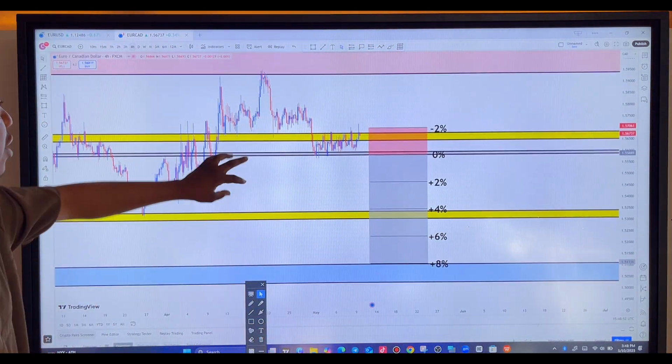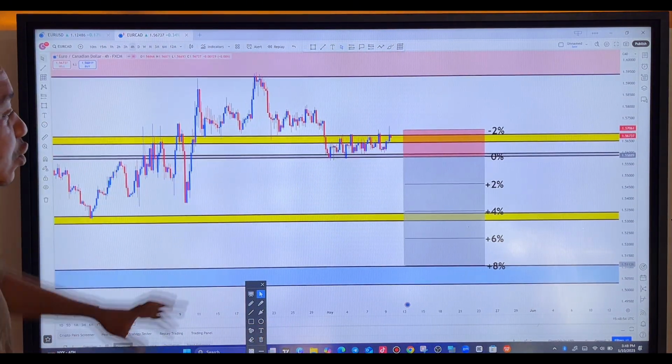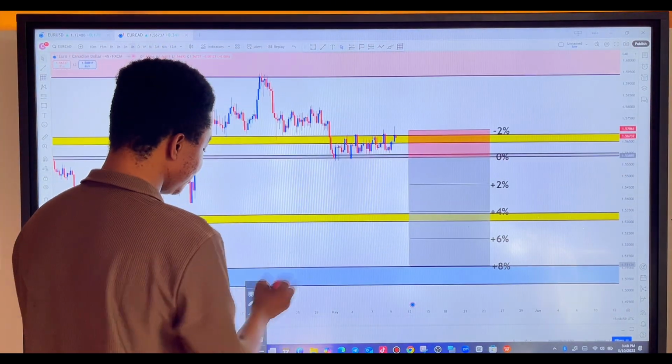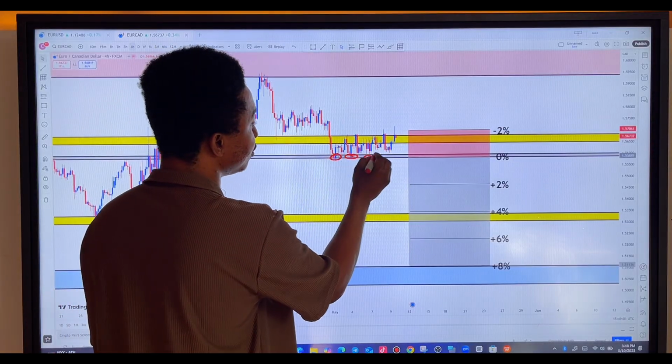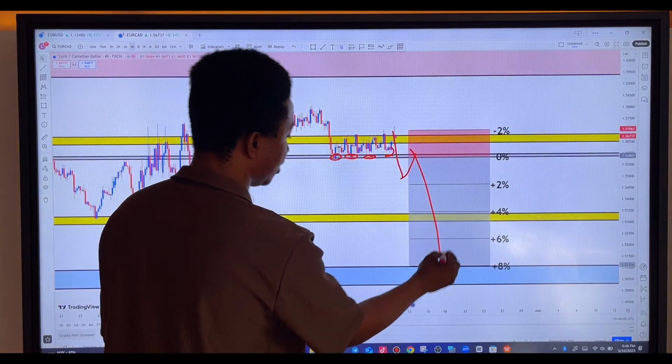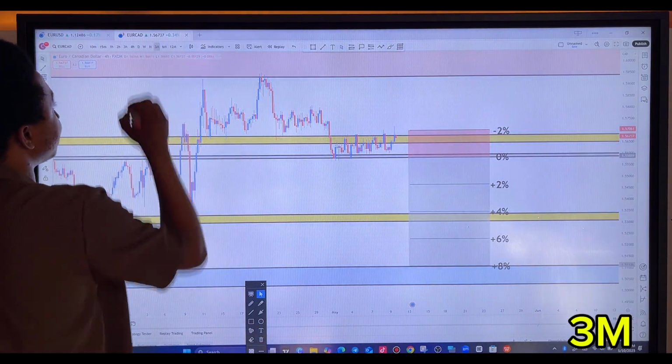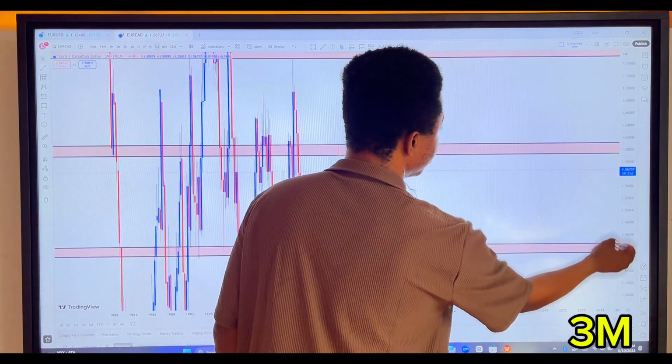Okay, so let's talk about UCAD. What is happening on UCAD? You're looking for an opportunity to sell. I want to see a break below this support level, retest, and I sell. Why do I want to sell on UCAD? Let's find out as we begin the analysis from the 3 months time frame as usual.